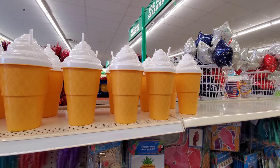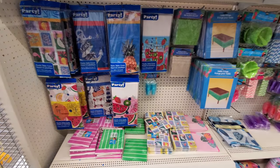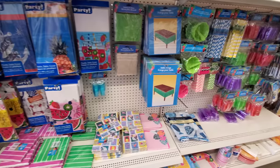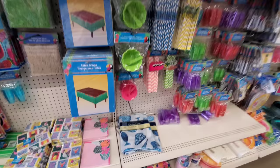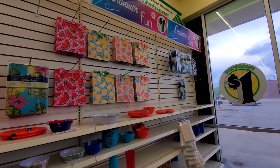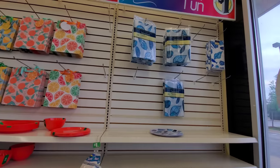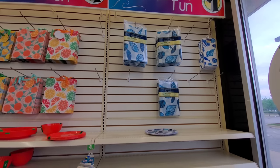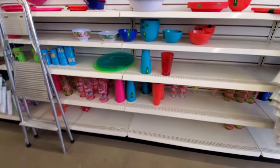That is awesome. Summer themed table covers. Great for parties, cookouts, graduation parties, whatever. I like that one with the shells on it and the fish. Little ice cream bowls. I could really go for some ice cream. A lot of gift bags over here, even though a lot of them were just picked through. I like those tablecloths. They're nice. Bowls, cups. I got all kinds.